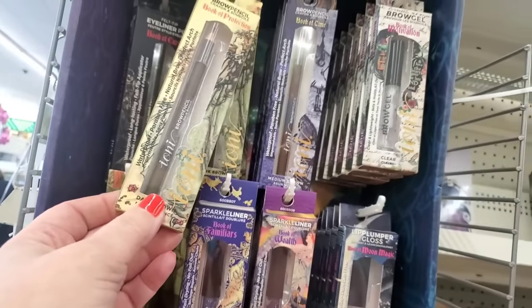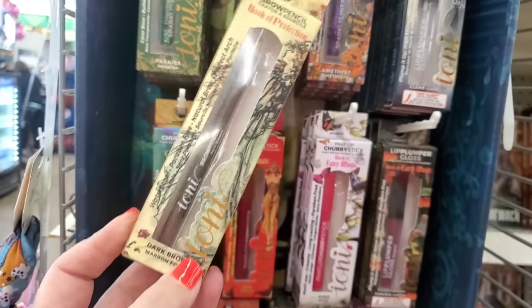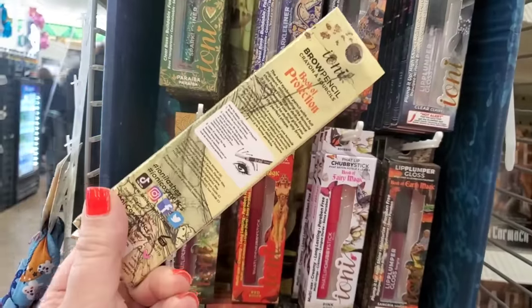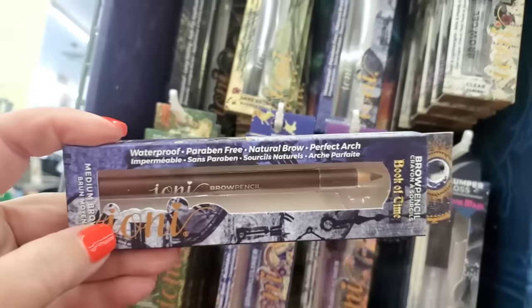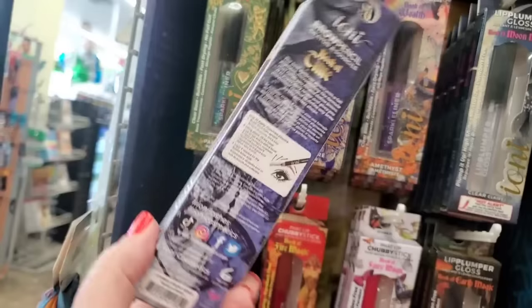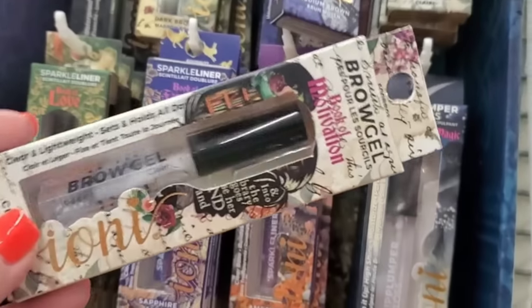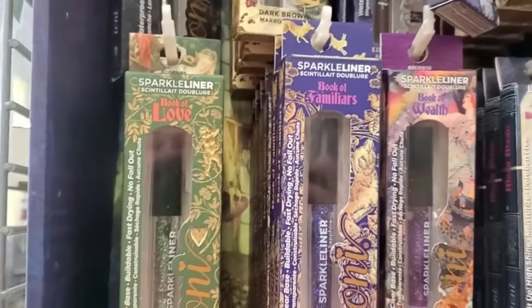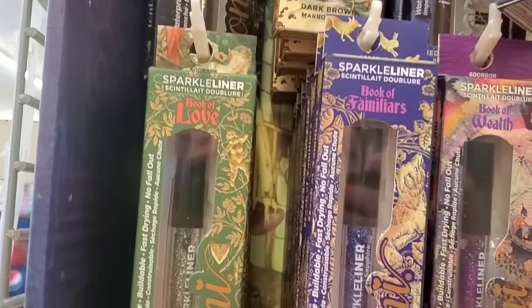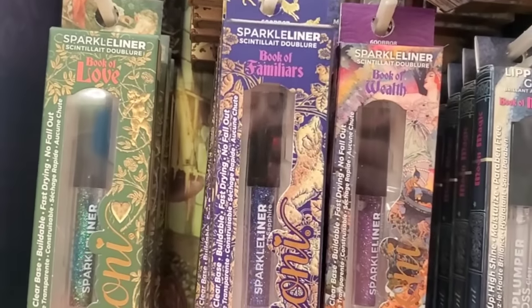So cool. Then we have the brow pencil in the light and the dark, like they always do, but the packaging is spectacular. This one is the dark brown. It is the Book of Protection. Do you guys see how cool that is? Look, it's like cobblestone looking and just awesomeness. Then the medium brown one is called Book of Time. Waterproof, paraben-free, all the same things. And then we have the clear brow gel, but it's called the Book of Motivation, clear and lightweight. I am absolutely loving the packaging. I think it's so cool, but it's gonna get really good because look, sparkle liner in green, in super gorgeous blue, and in purple. And this one is called the Book of Love, the Book of Familiars.